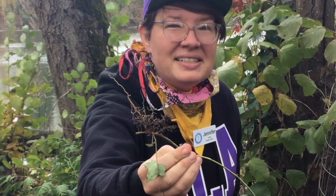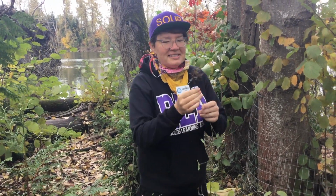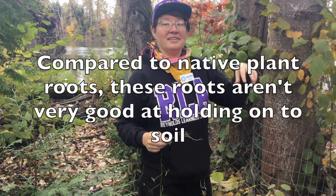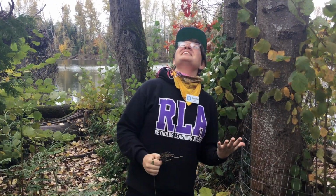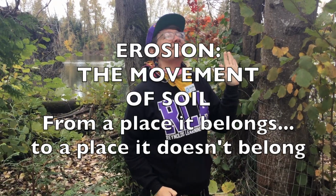One of the secret bummers people don't always think about is that invasive plants come in and take over a place. Their roots are usually not as effective at holding soil in place as native plants are. So if all the trees and all the shrubs that belong in this place ended up getting taken over by English ivy and Himalayan blackberry, their root structures would not be as good at holding the soil in place. Which means when we have a giant rainstorm, like the one that's probably coming right now, it's easier for the soil to end up in the water where it doesn't belong. And that is called erosion.